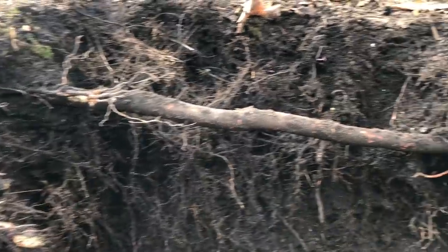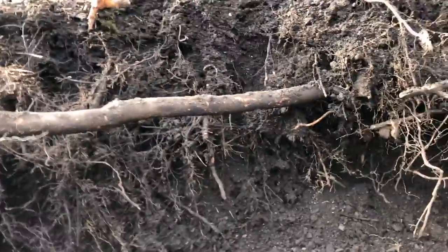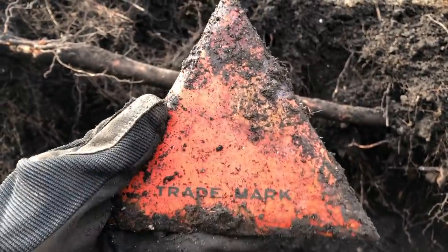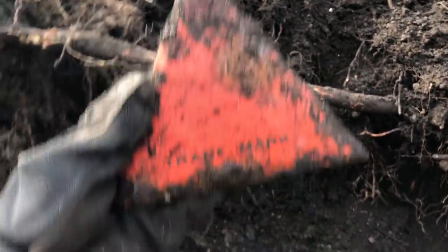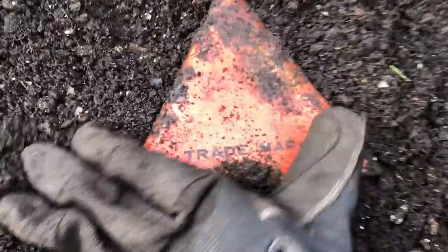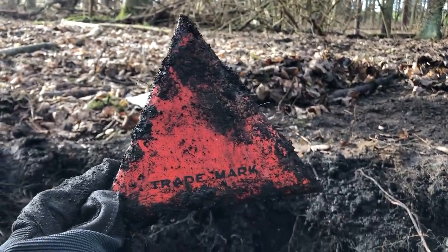Just started extending that way. Leaving this bit in the middle. Nice big root. I think I found something triangular. Looks like a warning sign. Definitely metal. Oh. Trademark. Huh. I think that's all it says. Orangey red, trademark, triangle. Maybe there's something we can do with that.